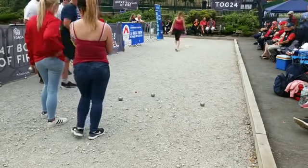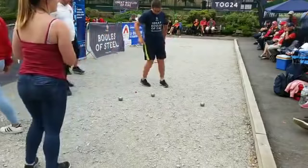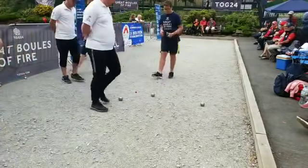Good point from Lisa then, takes control back, and Jamie to take on the shot.